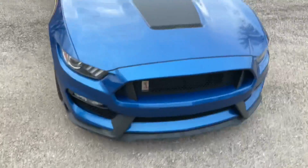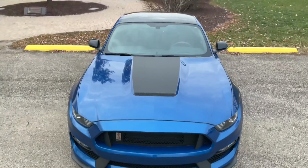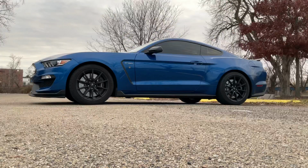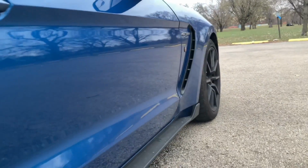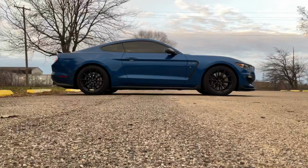This car also features engine oil, transmission oil, and rear differential coolers to keep your car nice and cool on the track while you're ripping it around. And speaking of the rear differential, this car actually had 3.73s instead of the standard GT's 3.31s. So you're getting a good setup on your rear differential from the get-go. And for the 2017 model year, Recaro seats were actually a factory option, and this car does have those Recaro seats.